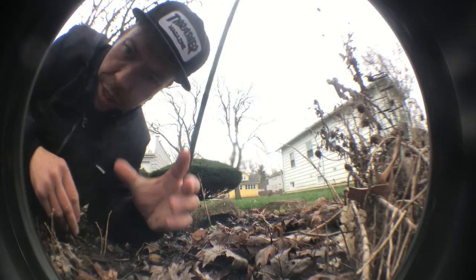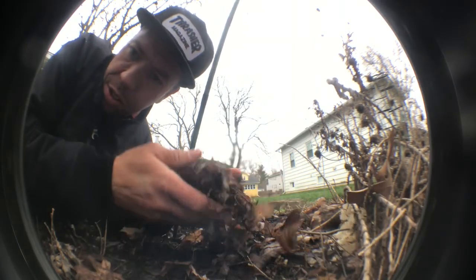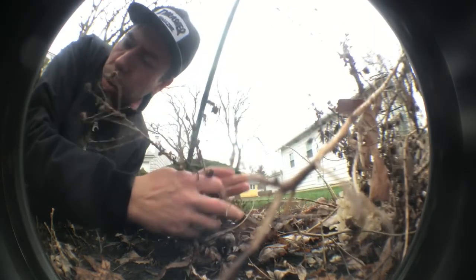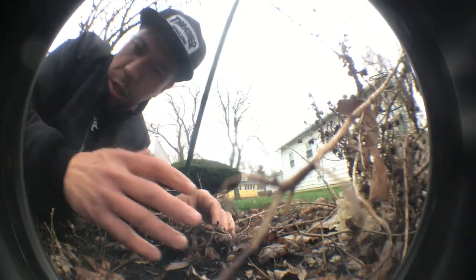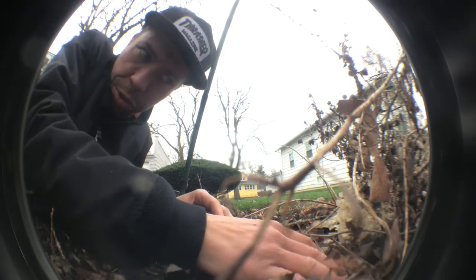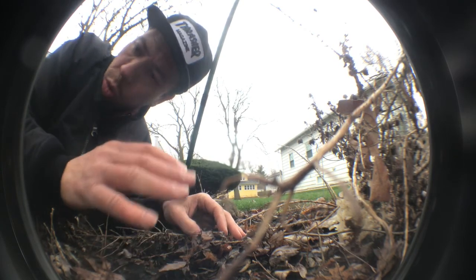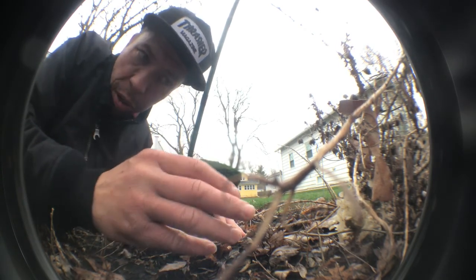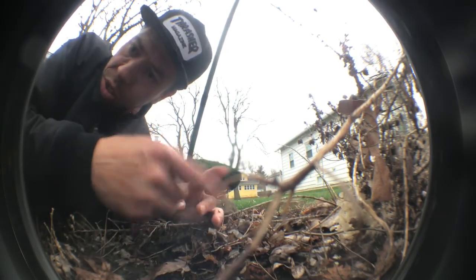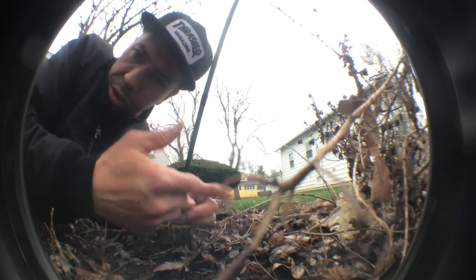Point being here is that underneath a lot of this stuff that you're leaving in your beds, instead of tidying up every last bit of perennial, is going to be shelter and nooks and crannies where all of those insects and little critters can take refuge over that harsh winter. Larvae of some of those bugs and moths can take refuge in here. And then that, of course, is a food source for some of those other critters that we mentioned. Again, with the circle, right?